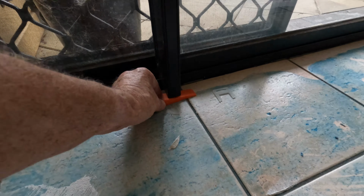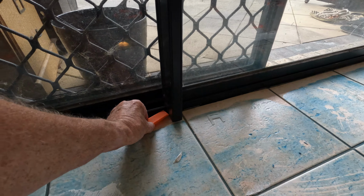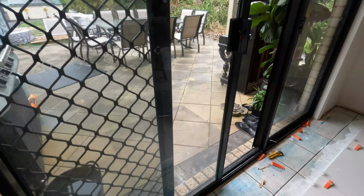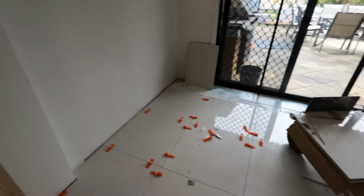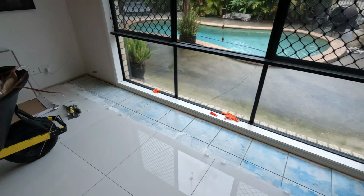I need to trim that track on this sliding door. See that? The tile won't fit under there, so I'll just put the grinder on it and cut that aluminium slightly, 3 or 4 mil up, and then I'll put the door back in. Easy peasy.